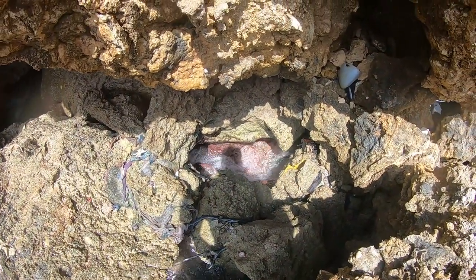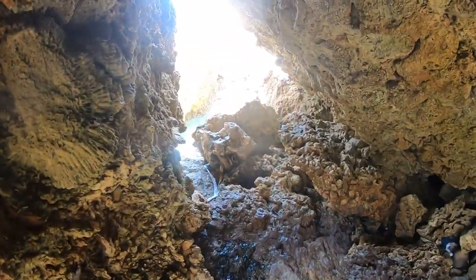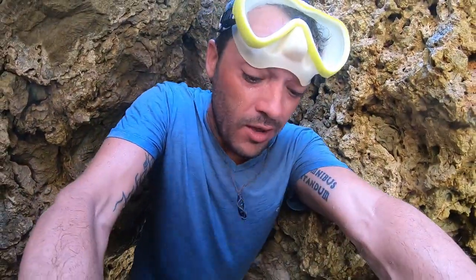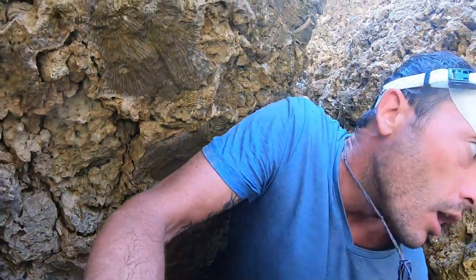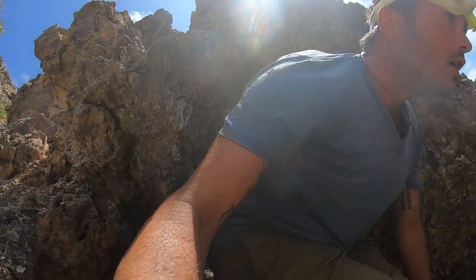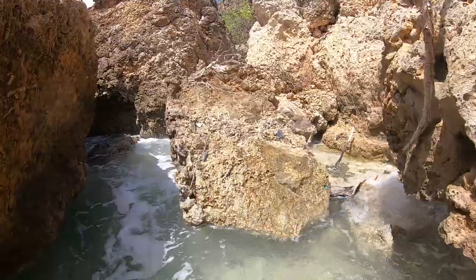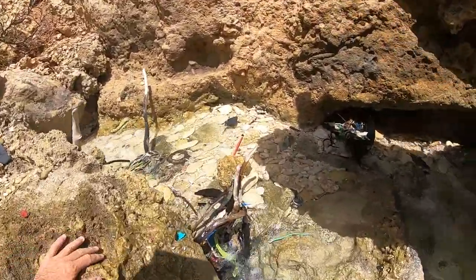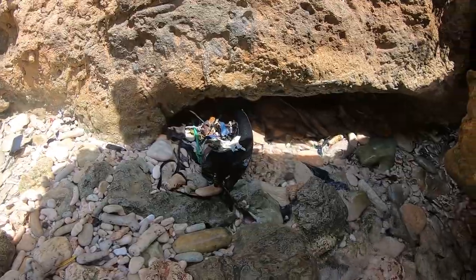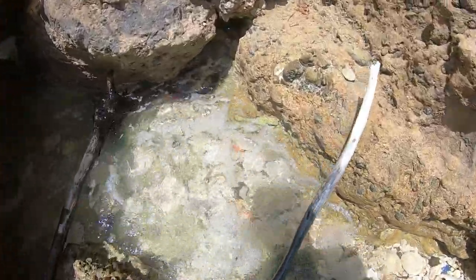Looking down in here. Everything's lined with coraline. Okay, I see a little oasis back here. Let's see what's going through. Whoa, rocks moving on me. All right, what do we got in here? Usually this has got a good little beach in it, but today a lot of stuff's been washed out, it looks like. Still giving it a quick scan just in case. You never know what you might find.